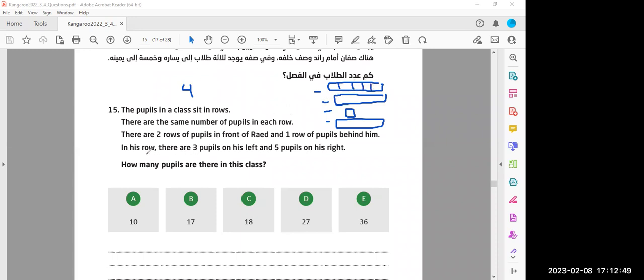Okay, let's see here. In his row, there are 3 pupils on his left: 1, 2, 3. And 5 pupils on his right: 1, 2, 3, 4, 5. Okay, so in each row, how many pupils? 9. So 9, 9, 9, 9. You can multiply 4 by 9 or add 9 4 times. It will be 36. It's okay now.